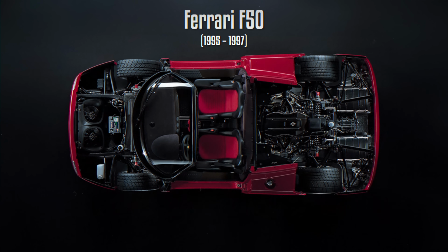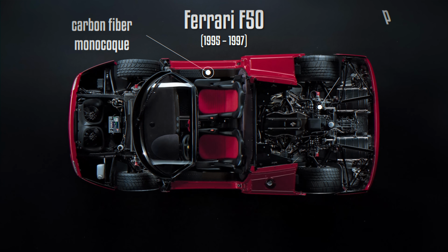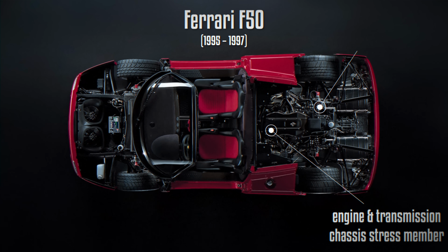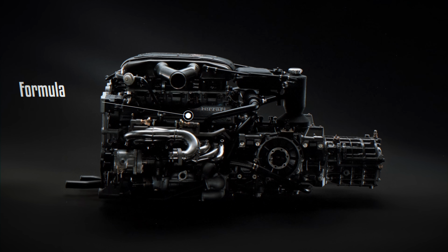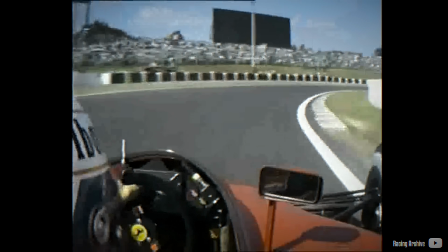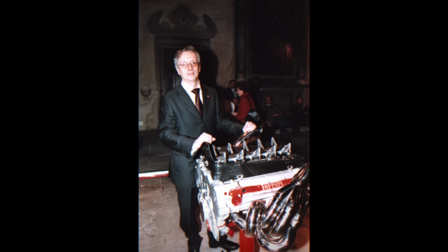The Ferrari F50 was a very special car that featured much of the racing technology, including a carbon fiber chassis, push-rod suspension, the power plant with the gearbox directly bolted to the monocoque carrying the rear suspension, or the F1-based engine itself. Since the V12 revved up to 14,000 RPM, there was plenty of work to do to make it road suitable, and Paolo Martinelli, not the bishop but the head of Ferrari's engine development, was chosen for the task.